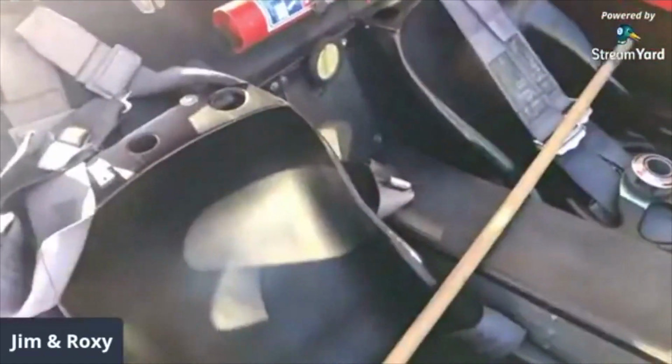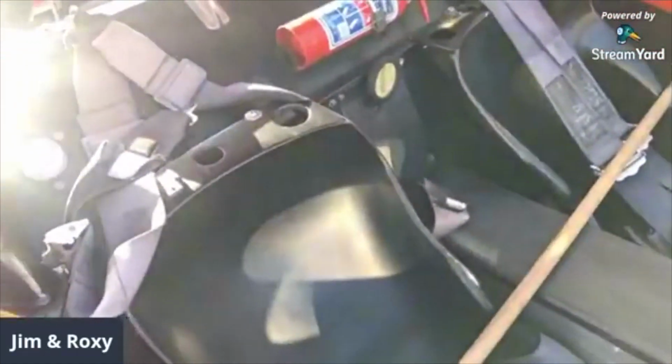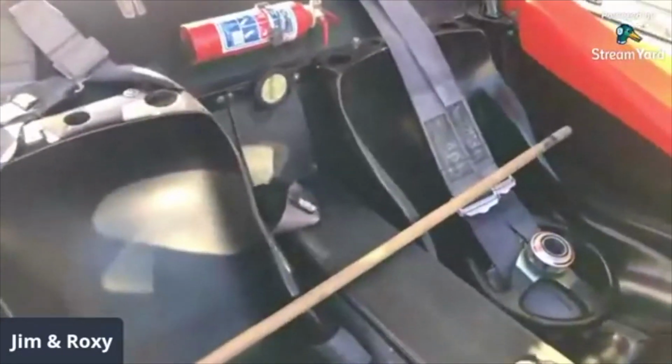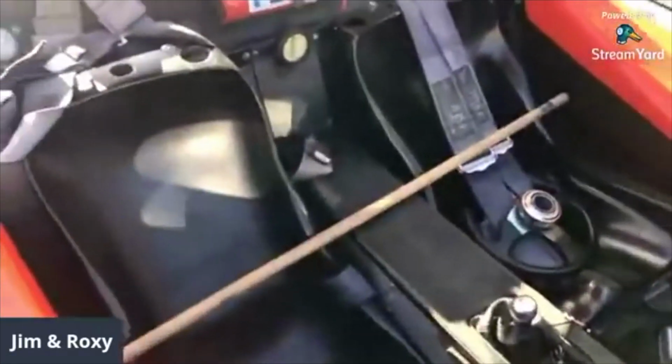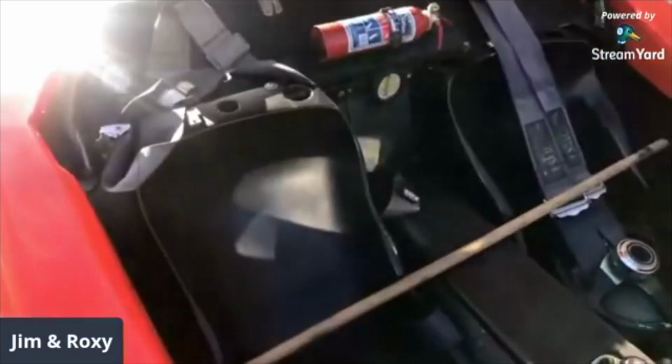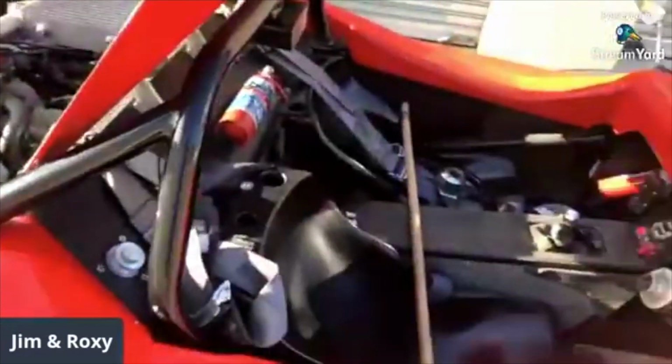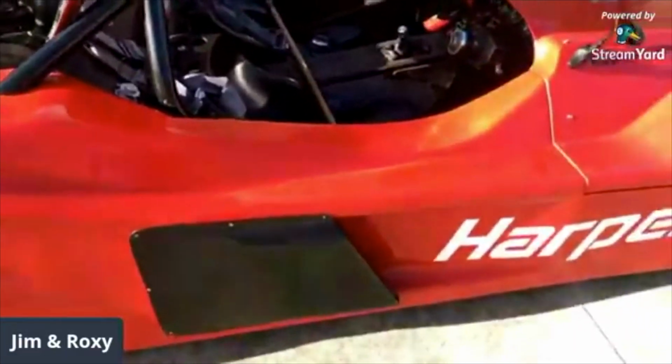The cockpit, now there is a broomstick in here for a reason, and I'll show that to you in a moment or two. The cockpit, as you can see, is quite wide. Yes. So we comfortably sit without rubbing shoulders or accidentally grabbing my passenger's knee when I'm looking to change gear.